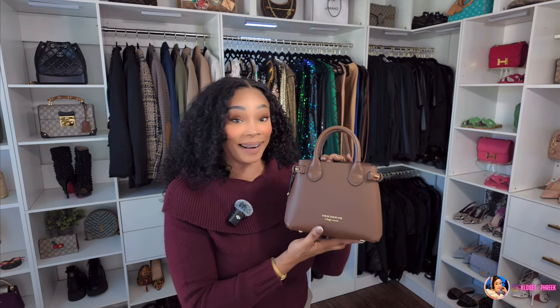I just have nothing else to say. Like, what else can I say about this bag? I can go on for days about this bag. I am truly, truly in love with this bag. I will have it linked below if you are interested in this bag.